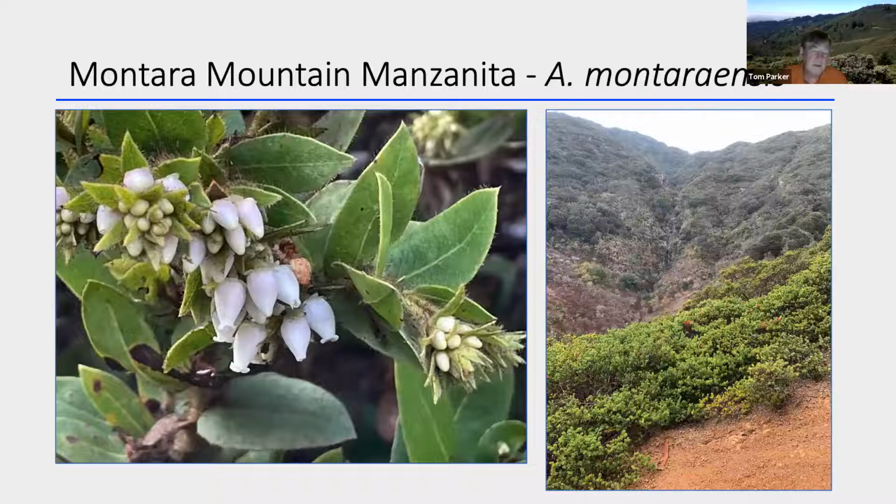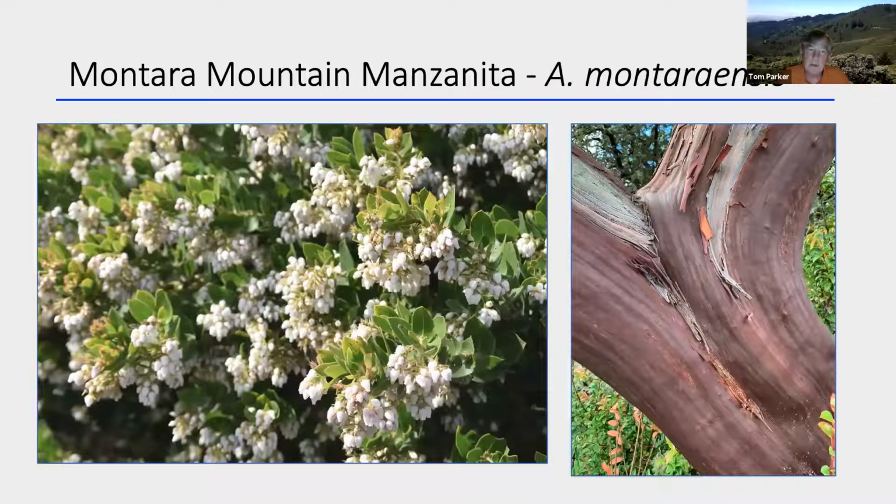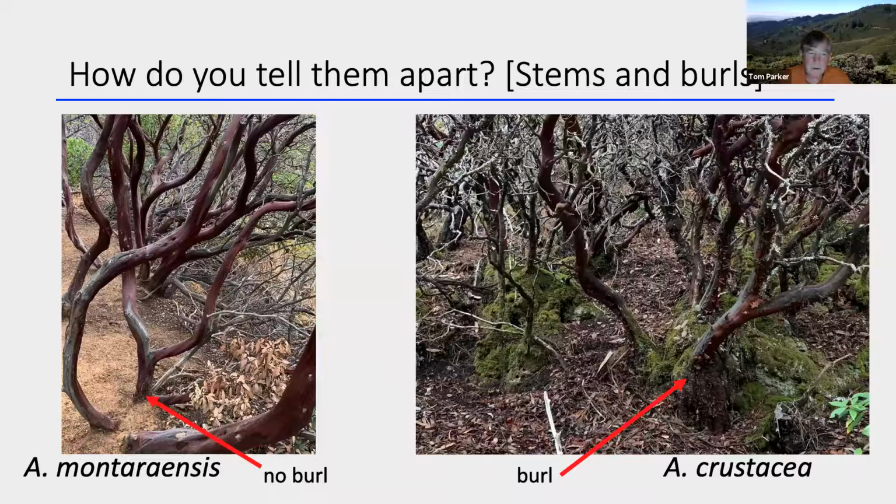So I only showed you the stem of this one earlier, gigantic tree-sized plant. But this is really a lovely shrub as well. So how would we tell these two apart if you're trying to identify them? Well, the Montara Mountain manzanita has smooth red bark, but so does canescens. They all have white flowers, so they're not going to be a help. But if you look on the ground, montaraensis does not have a burl. Crustacea has really obvious burls. So that's an important character.